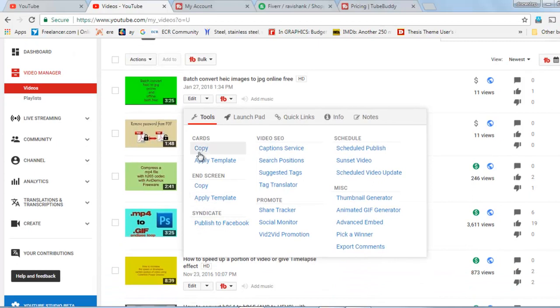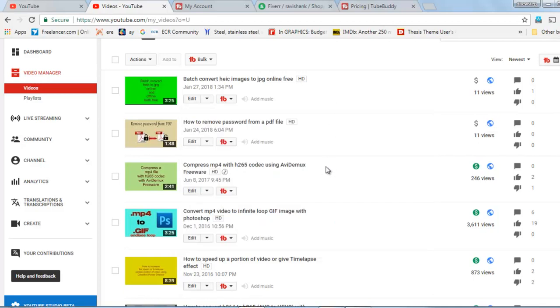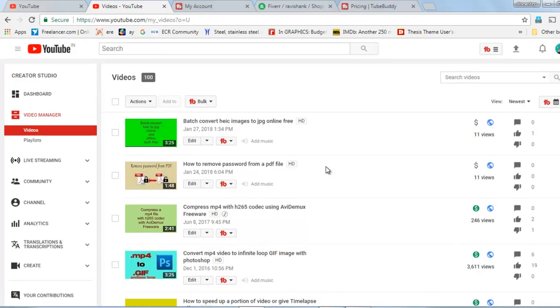The special option is this: copy cards and copy end screen. By this you can bulk change the whole end screen and cards of your YouTube channel. Suppose you haven't started using your cards and end screens and annotations. Actually, annotation has been superseded with end screens and cards.